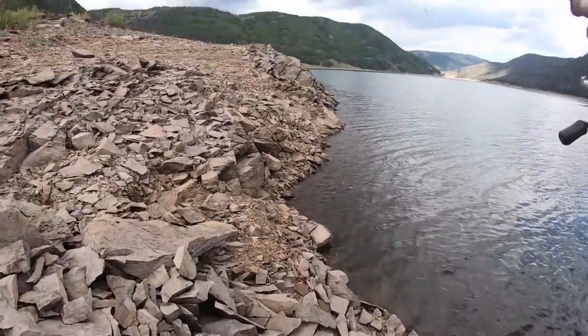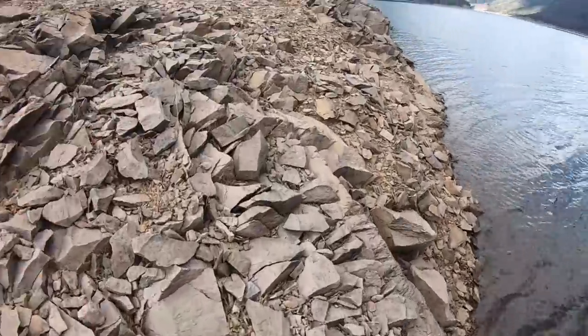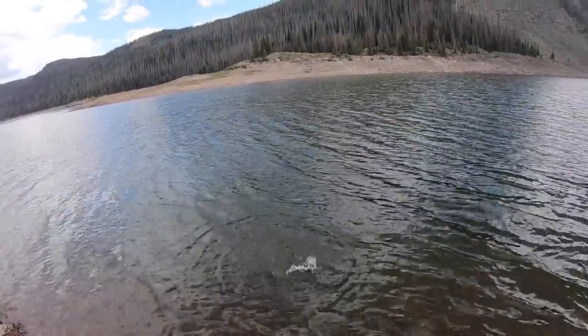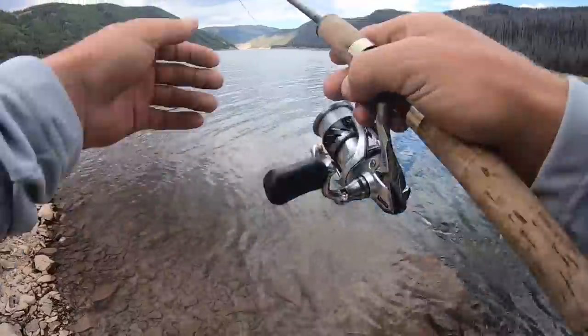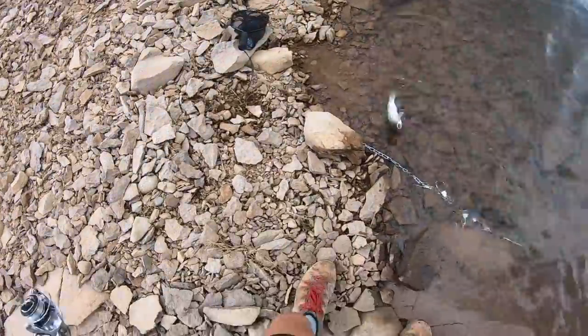I'm just gonna fight you down this way towards my stringer. This side's a little better to fish. No, don't get off. Come on, flop your way out of there. There you go. Okay. Oh, rock climbing. Join your buddy over here in the shallow spot. There we go.